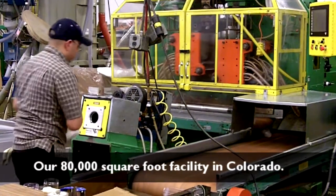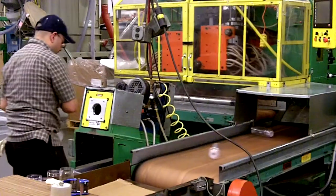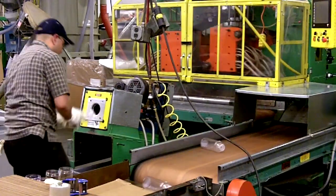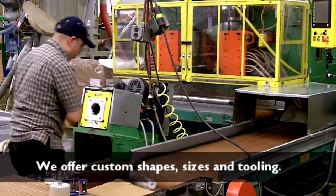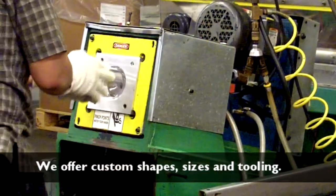All of our products are manufactured in our 80,000 square foot facility in Colorado. We also offer custom shapes, sizes, and tooling for our products. Simply ask us for more information.